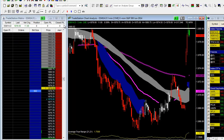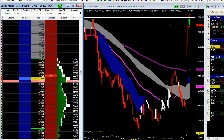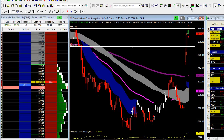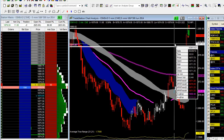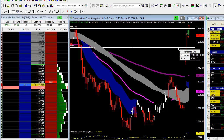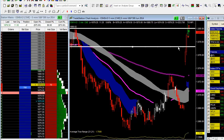All right, we are short this market right up in here, looking for the market to come down at least halfway. Very low risk trade. We have a key resistance zone right in here, one of our key trade levels, where I would expect a reaction back down to a minimum of 1877.25. Let me pause the video so it's not too long, and we'll see if we get that reaction down.